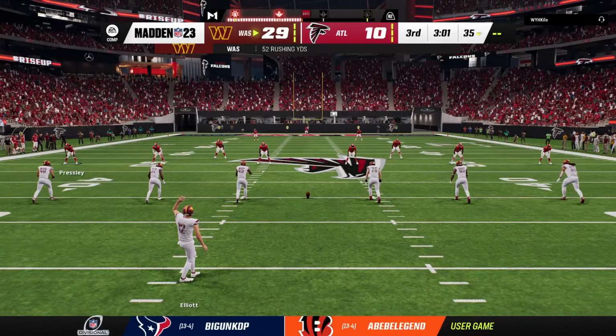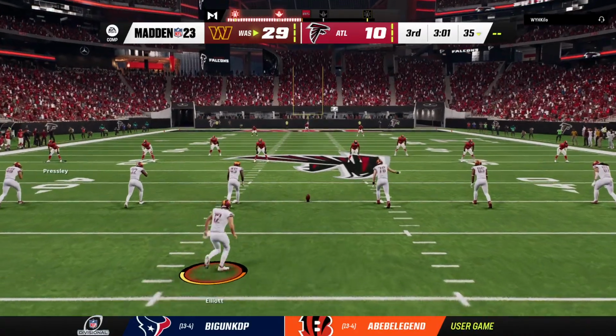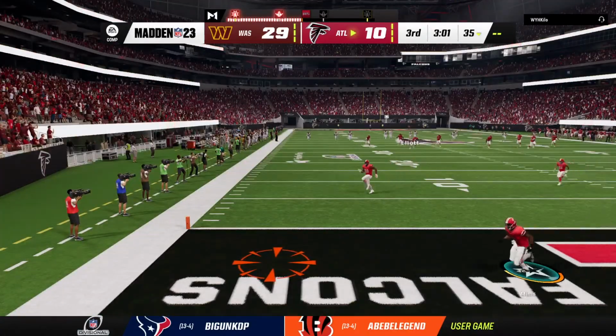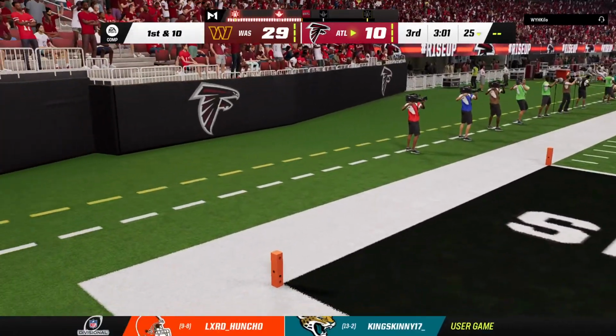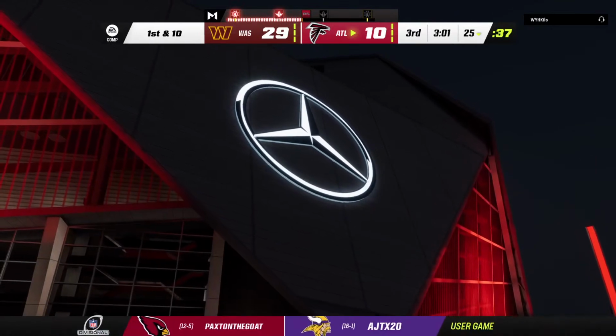Elliott good with a PAT, and that will make this a 19-point game. Now after the touchdown, here's Elliott on to kick it away. And that one will bounce out of the back of the end zone, so we will start here at the 25.